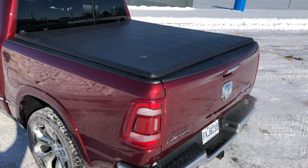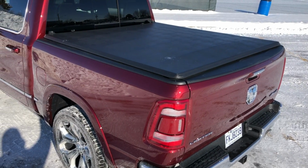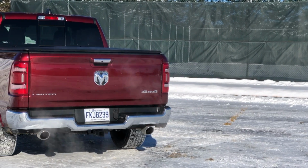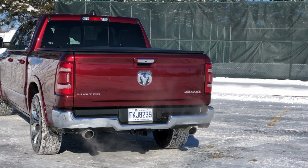You fold it up. There's some hooks on the inside. We're not going to go over how it works, but you basically clamp it to the bed so that this stays in place, keeps the snow on the top rather than you having to brush it out of the truck.